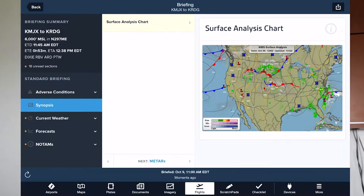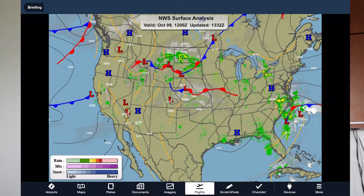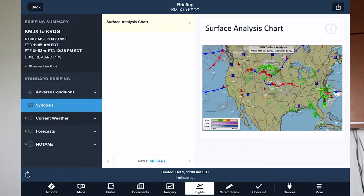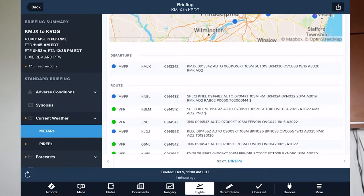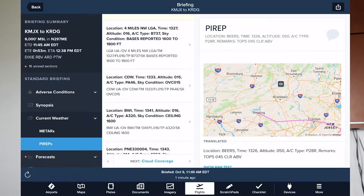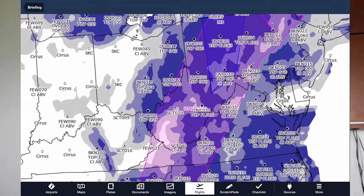Synopsis right now, looks like there's a high pressure system here, just about to the southwest of us. High pressure system moving through. Winds don't look horrific, a little bit gusty today. Current weather METARs were marginal IFR, or marginal VFR, I should say. PIREPs, got a couple of PIREPs here, bases and top reports, which is good. Forecast, we're going to be looking at 1500 Zulu. That would make that 3 o'clock UTC, which is 11 a.m., which is now.